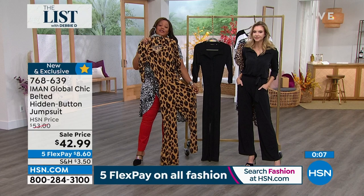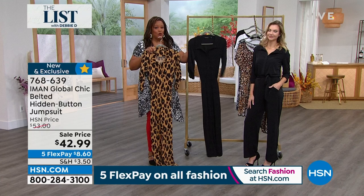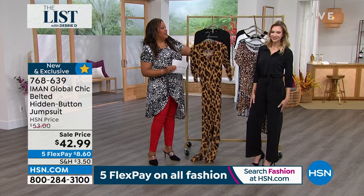Well, you probably can tell, but I'm a leopard girl. I love animal print. So $8.60 to get home a whole outfit. This is your little black dress when you don't know what to wear. You can throw on this black jumpsuit. And if you want to have fun, get the cheetah print, because this is fun.